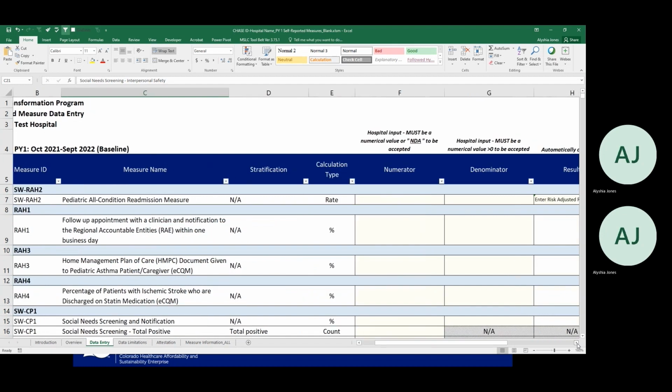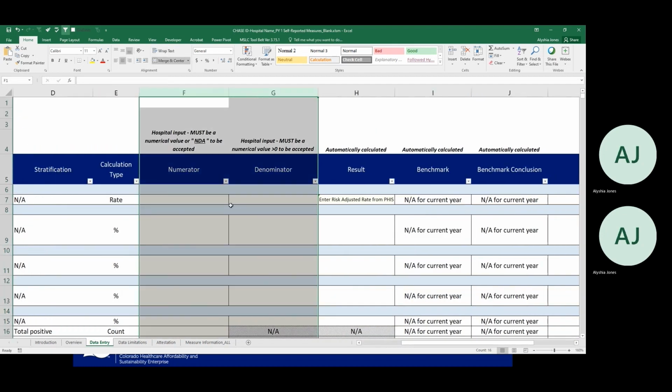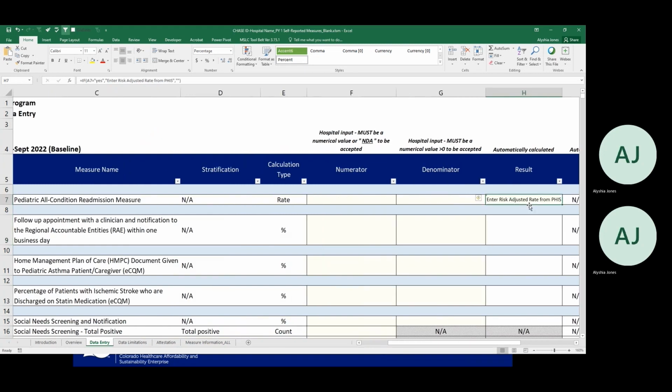You can see here that your input columns have that pale yellow fill color that we discussed. So this is where you would enter in your numerator and your denominator. Results typically are automatically calculated based on that input, the only exception being your pediatric readmission measures, which will require hospitals to enter a risk-adjusted rate from PHIS.